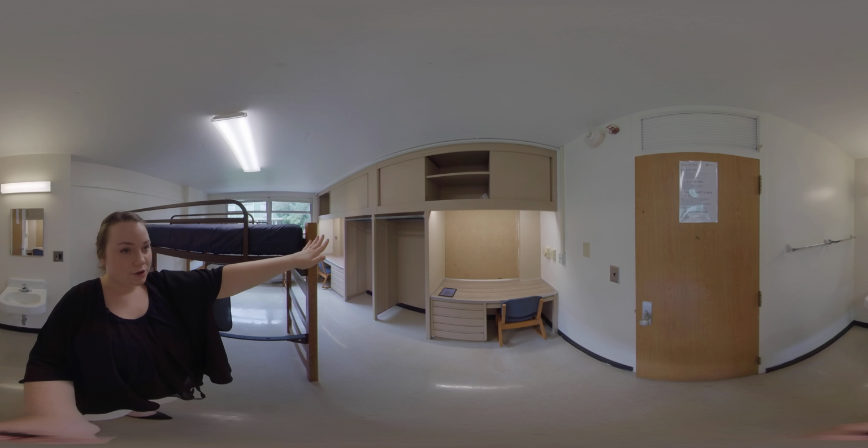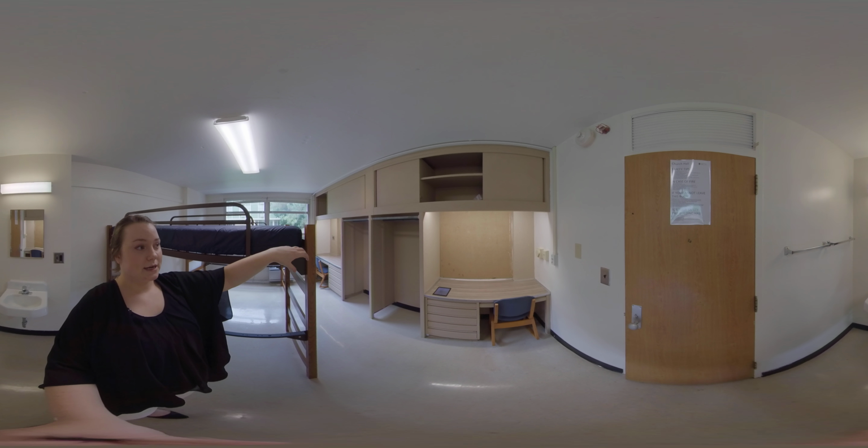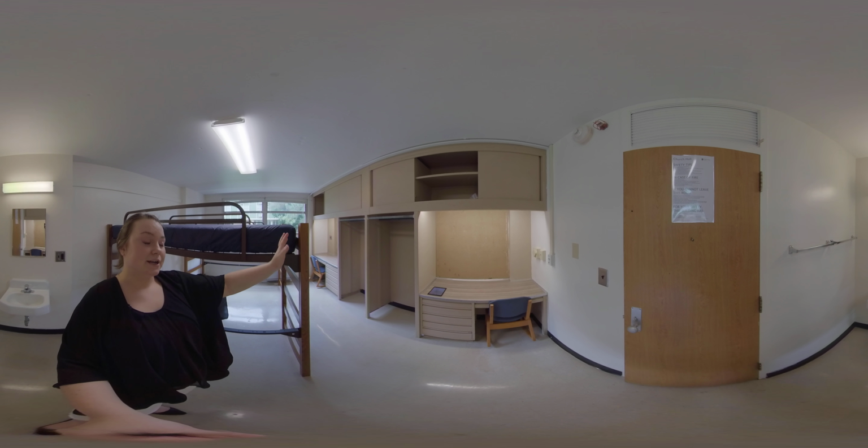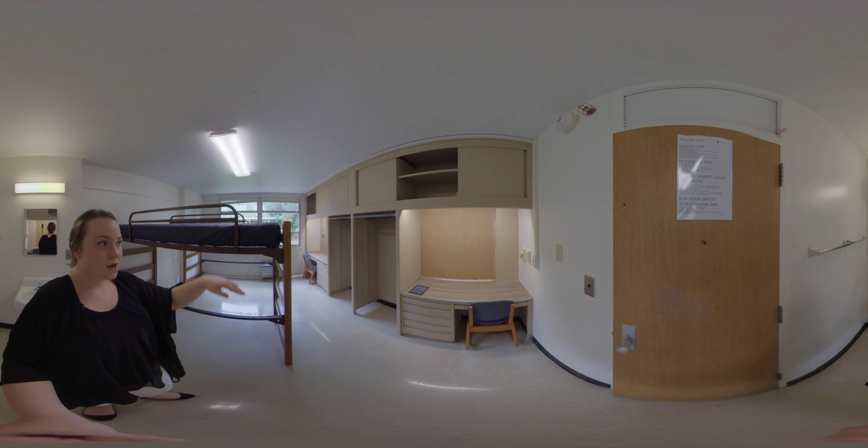Now this curtain rod that's closest to us, that one does come out. So if you're decorating and you want to put a curtain up there to kind of hide your closet space, you can put it in there if it has hooks, or you can bring hooks and put it on as well.